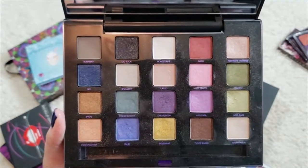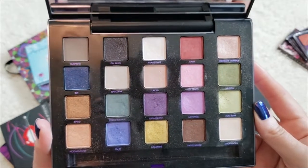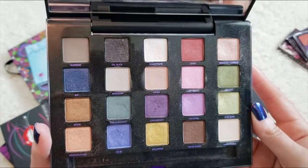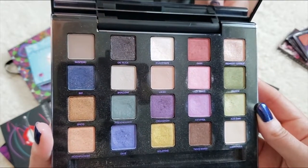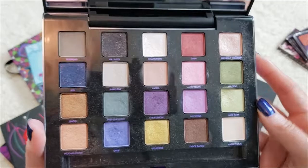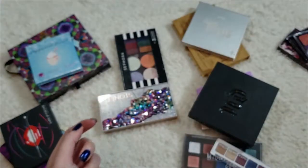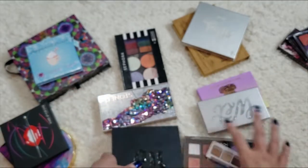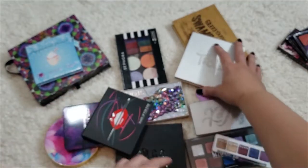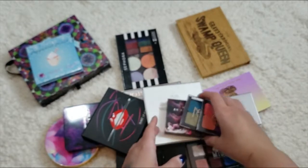This is the Urban Decay Vice 20 Reloaded palette. This was their anniversary palette for their 20-year milestone, and I'm going to keep this one. It's just so pretty and has a lot of nice texture and color, and I'm going to keep that one too.